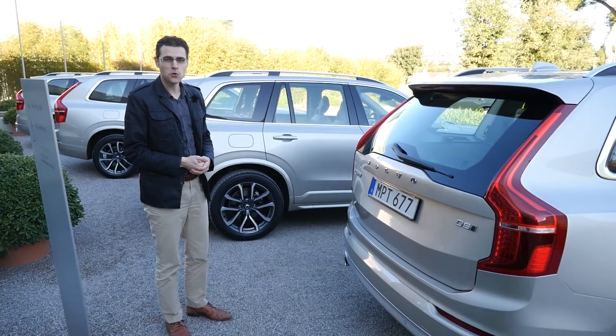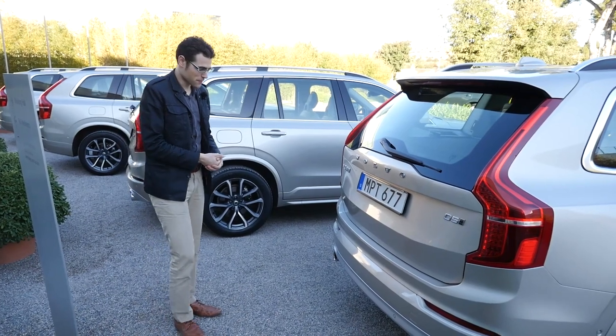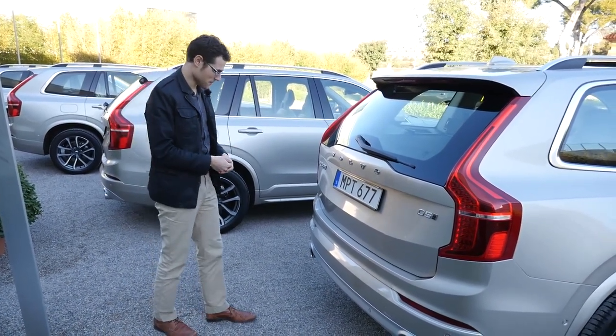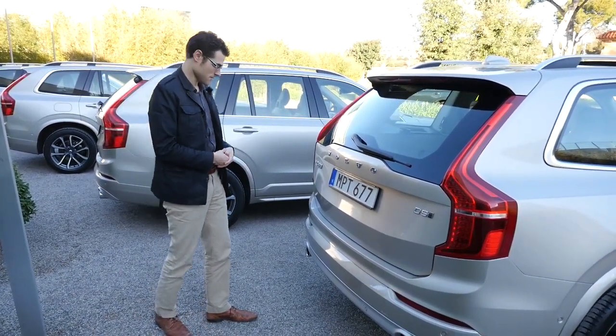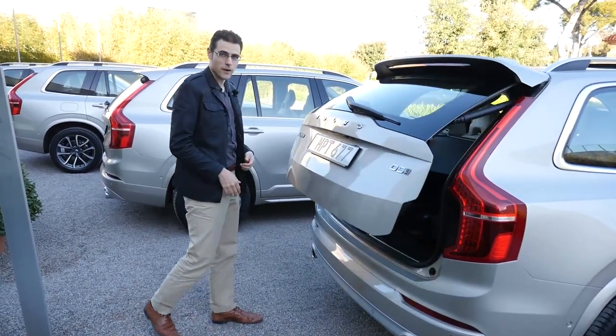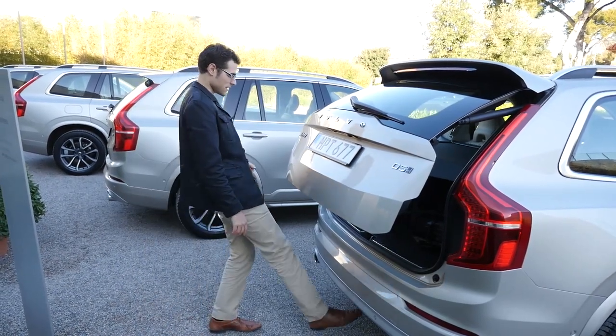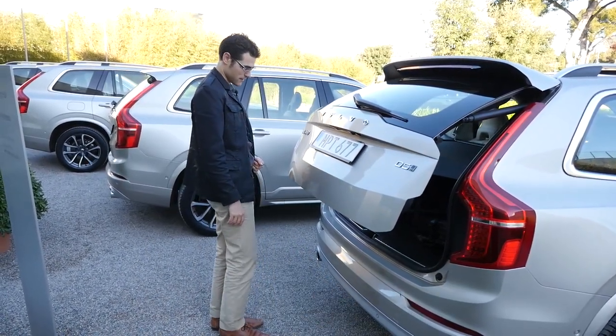And then let me show you a feature of the trunk I didn't show you before. It's that opening with the foot. We haven't seen it in Volvos before, but in other brands. So if you have the key in your pocket, you can wave with your foot on the left side. Okay, that was blocked now because I was standing behind it. Let's see if it closes again.